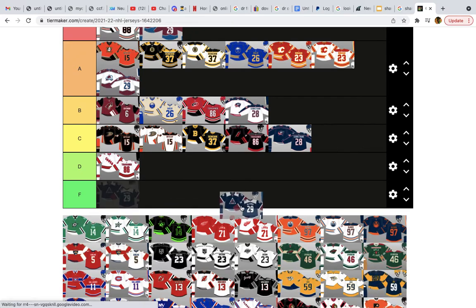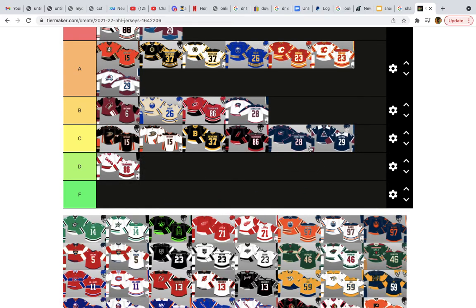Colorado's alternate, I'd put it in C. Striping's okay. The colors are good, but just average. I'm not a huge fan of that Colorado Rockies logo. I don't know. It's just okay. I think the home and away are definitely better.